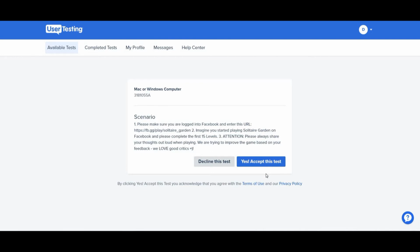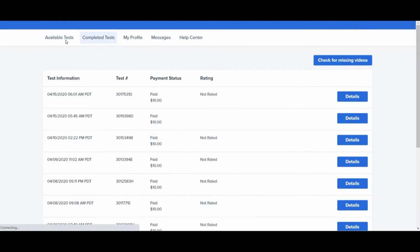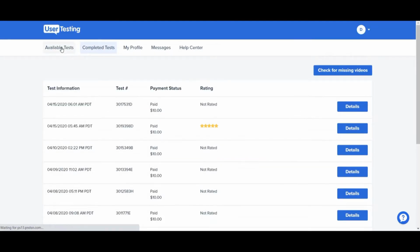And if I click accept, it's going to go into the process of getting me ready to take the actual test. With that being said, I'm not going to click on that right now. I just wanted you to see what it was about. But if I go over here, click completed test, and then I'm going to click back on available tests.